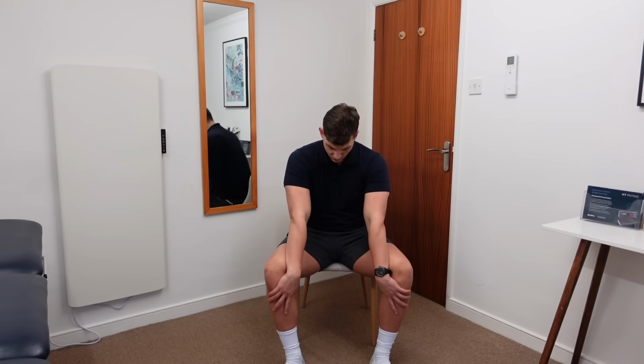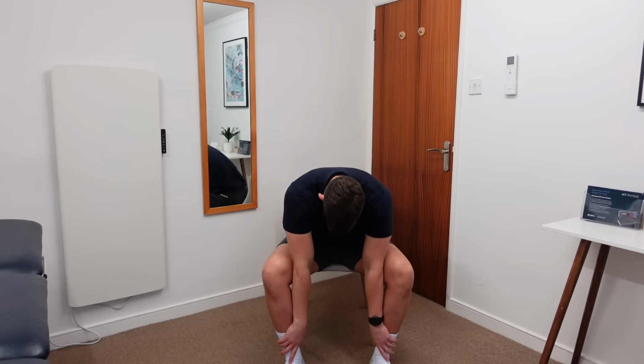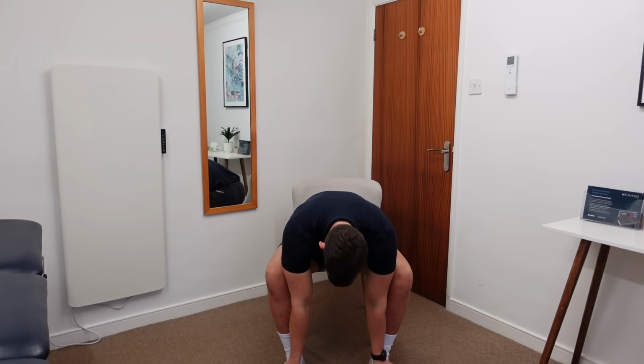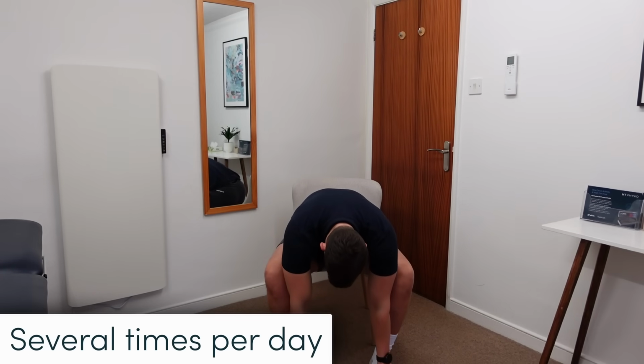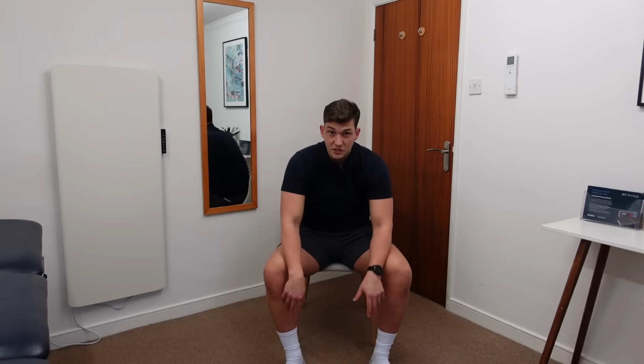So doing this exercise, starting from the top, bending forward, running your hands all the way down, doing this for 5 seconds. Do it 5 times in a row, several times per day, or whenever you feel like you've got a stiff, achy lower back. And that's going to contribute to a better posture, but also hopefully healthier discs as well.